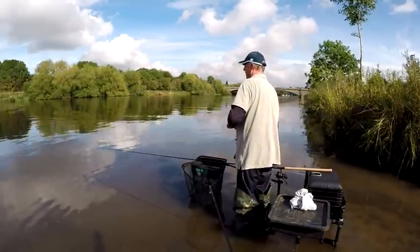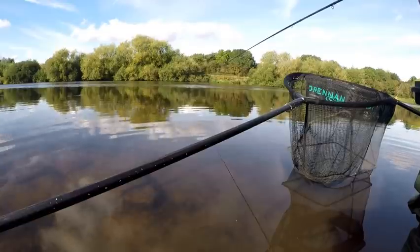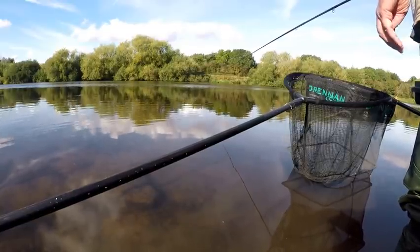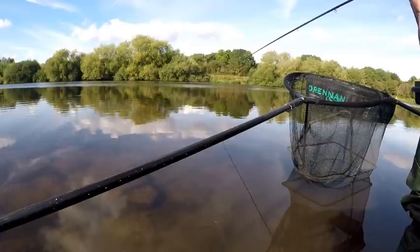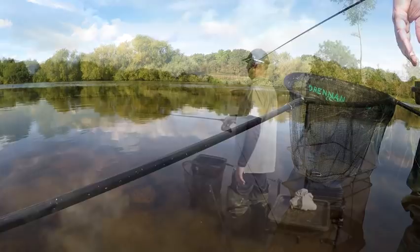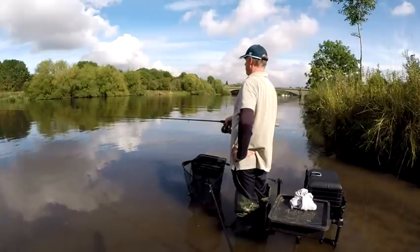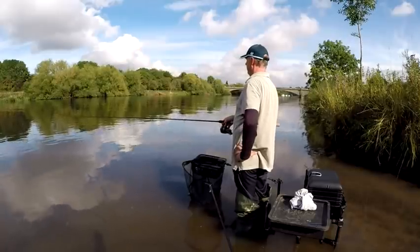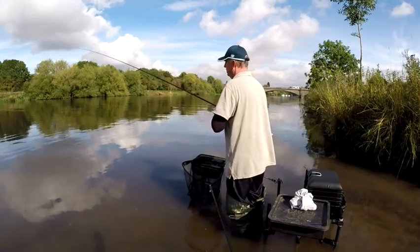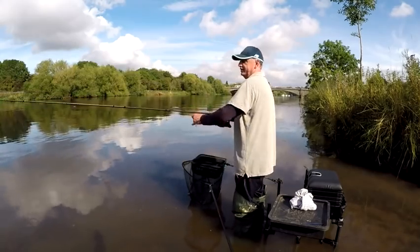I'm using a 3 gram waggler so I can flick it out with just a sideways flick. It's about perfect for this distance. I've got a 4 gram, even got 5 gram versions if I want to go any further out, but it just becomes a little bit more difficult to catapult bait out at that distance then. So I'm hoping within an hour, we've got roach queuing up would be nice. Maybe I'm dreaming.